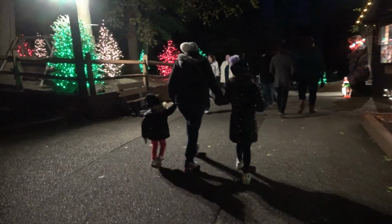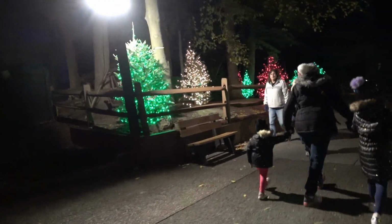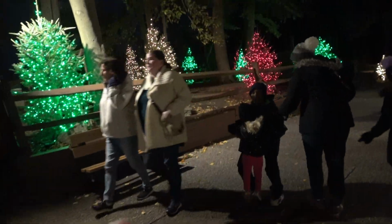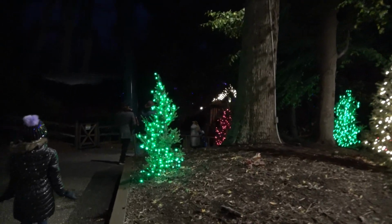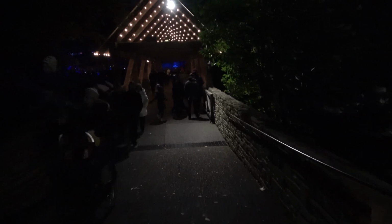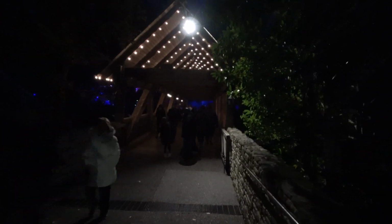Million lights. I think there actually may be more than that, but that's up for debate, I suppose. Now, did the penguins count as a light? Yeah, I feel like it's the 1 millionth light. Oh, my God, that's so pretty. They definitely got the bridge all done up pretty.